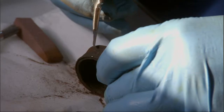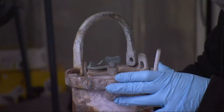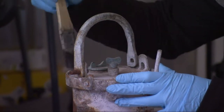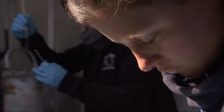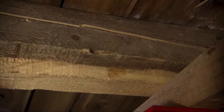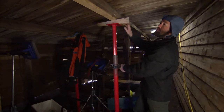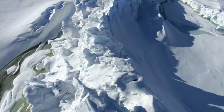We're very fortunate that it's survived in the condition it has. I mean, the hut was only intended to last for 2-3 years at most, and here we are a century on. So we have this fabulous opportunity now, if we act quickly, to preserve what's here for future generations. Scott and his men left the hut on the 1st of November 1911 to begin their journey on foot to the South Pole.